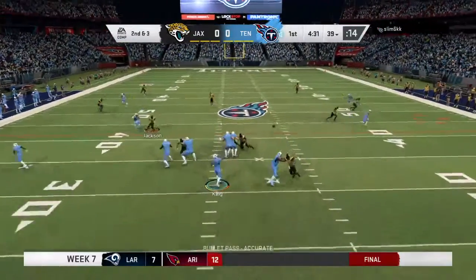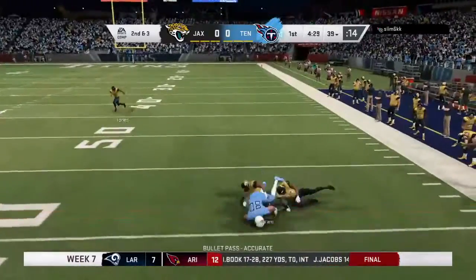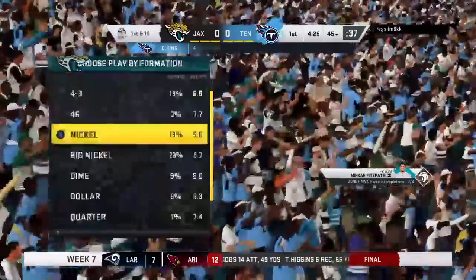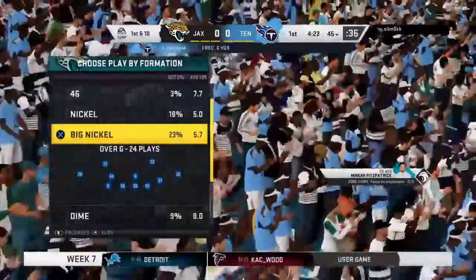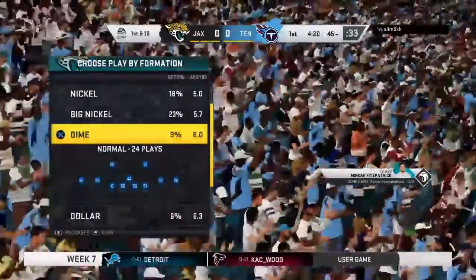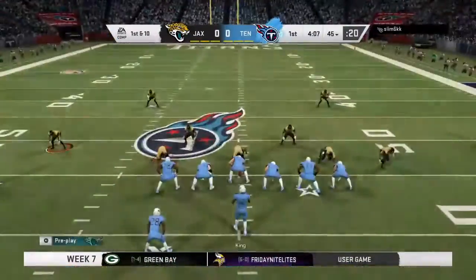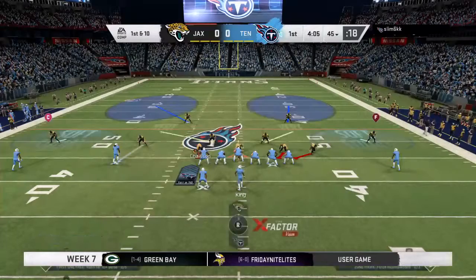2nd and 3. That's caught by his tight end, Evan Ingram. And he'll be brought down right at the 45-yard line. 6 yards to pick up, and that's a first down. First down. First and 10 at the 45-yard line.